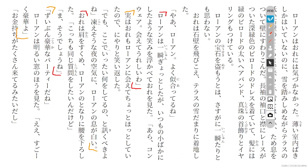Is that probably not prompt? That is 空気に. Rowan's breath is white. However, what are you even doing here? I should probably ask, right?